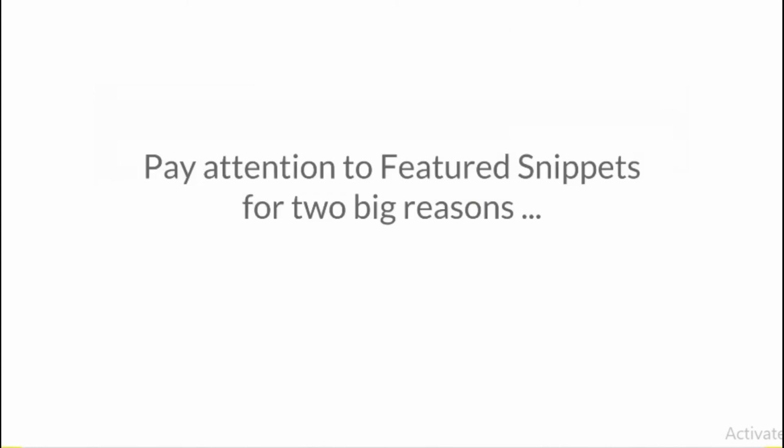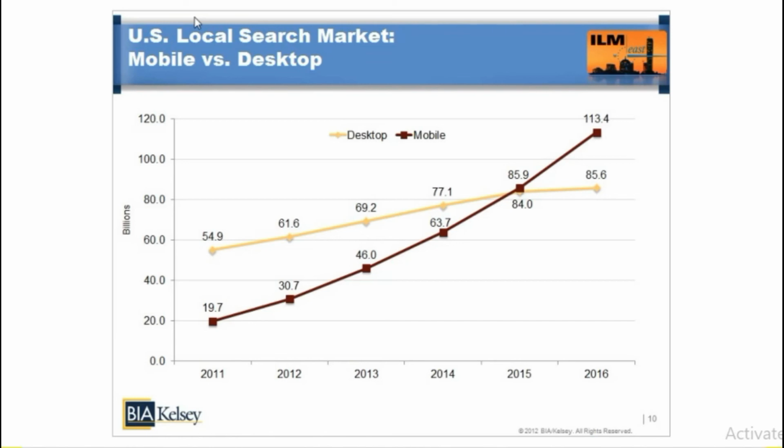So here's why you want to pay attention to feature snippets and what they represent as an opportunity. One, as mobile searches become more and more prominent, as they outpace desktop searches, you can imagine that the feature snippet takes up more of that screen real estate. So if you have a lot of users on mobile devices and you've been ranking pretty well, guess what? If feature snippets start showing up in words that you rank for, it's possible that you won't even be visible, quote unquote, on the screen anymore, because the feature snippet is going to take up a lot of that screen space.